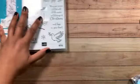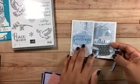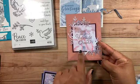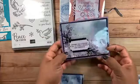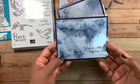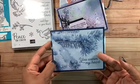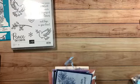And then the paper that I mentioned, let me show you a couple other projects. These are some cards that I created from a retreat last year using that paper that I was mentioning. This is just the designer series paper. It's die cut and then stamped right on it. And then that's that beautiful paper again. And then this one I put a little bit of glitter on here. So, Gail, you said I didn't get the stamper dies.